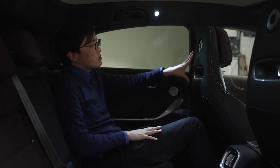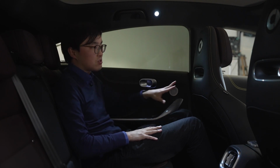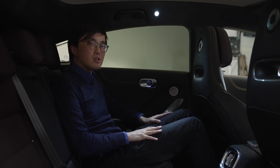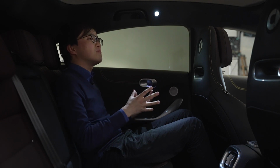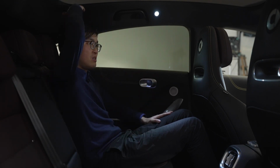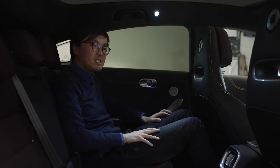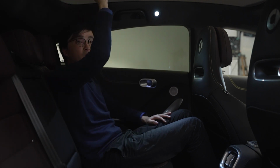So the front driver's seat is set to my position. I'm 5'11" and I like to sit quite tight. So consider this as sort of a more optimistic scenario, and overall it feels very similar to the Smart 1, and arguably this has slightly smaller headroom because the whole body is about 80mm lower. You gain a little bit of headroom back by having the glass roof.